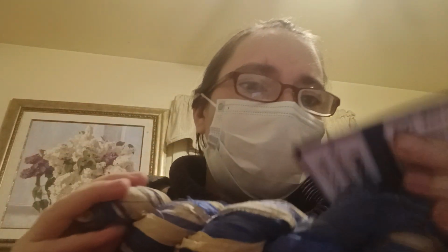Okay, let's see what this says. All right, let me fix this, because otherwise these glasses are going to fog up. I have to do this lovely little parlor trick and put the mask underneath the glasses. Okay, so this is Sari Silk Ribbon Yarn, partly cloudy.